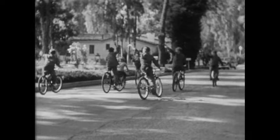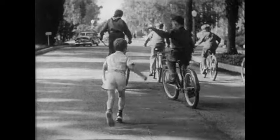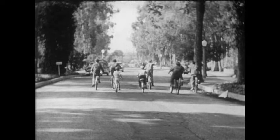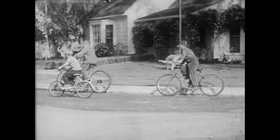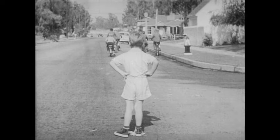Bob is starting out early this morning for a bicycle trip. Brother Bob can't ride a bicycle, so he has to stay home, but he runs up the street with him anyway. No use running, he'll never keep up with the boys. Around the corner and away they go.